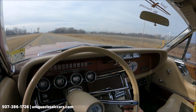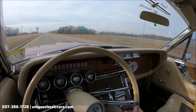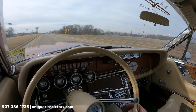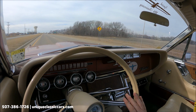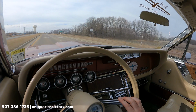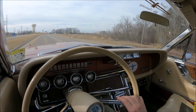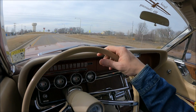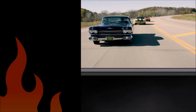Very refined car, very smooth driver, well maintained. I let go of the wheel, this car stays right in the middle of the lane. Good alignment. Again, nice suspension, smooth ride on the road. Take a look at all the pictures and learn more about this Thunderbird at uniqueclassiccars.com.